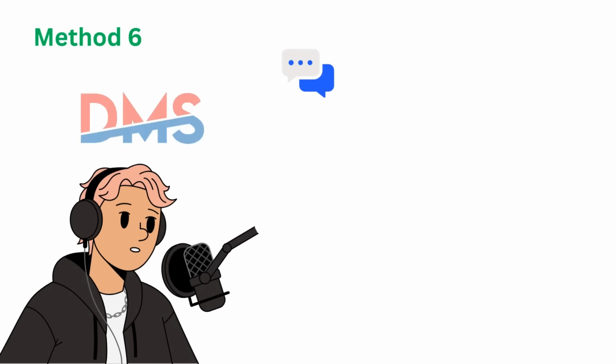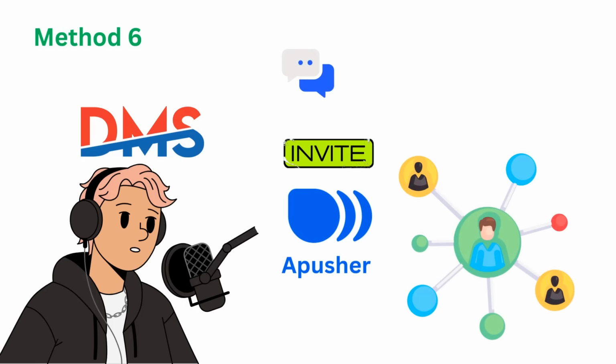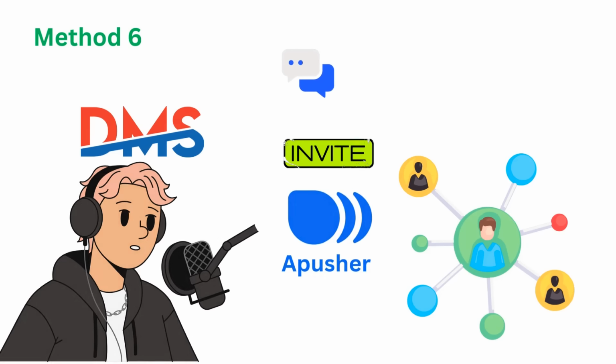Method 6. Direct messaging influencers. Reach out directly to influencers via DMs and invite them to try Apusher. Even a few high-quality influencers sharing your link can lead to a significant growth in your referral network.